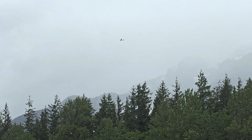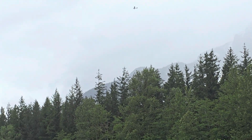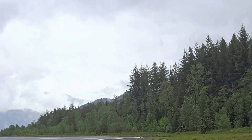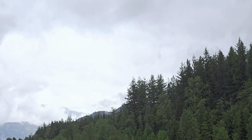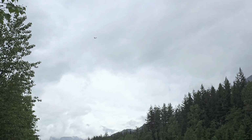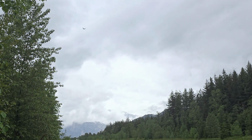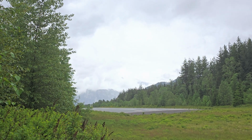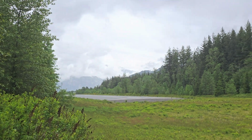This is an aircraft crossing midfield, so it's going to fly above the runway at 1,200 feet elevation. And that's 1,200 feet above sea level, not above the ground here. The runway is at 171. I'm recording this one.